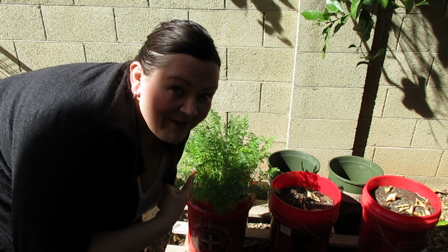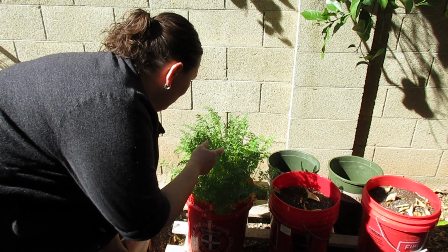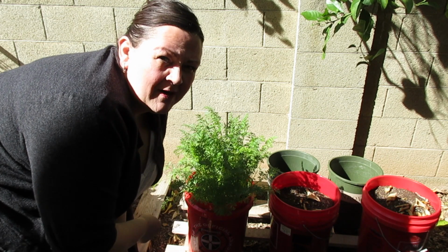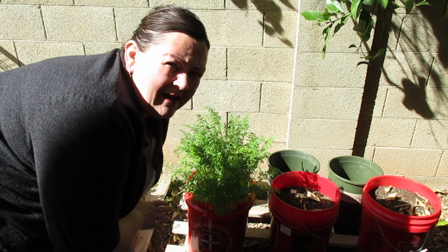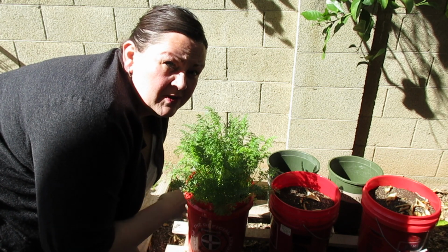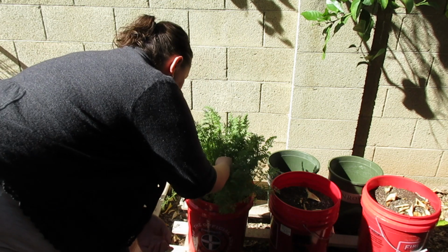Hey, so I'm getting ready to harvest some carrots in this bucket because I don't want the powdery mildew that's showing up to affect my carrots. And I was going to dump this bucket all the way out, like into a wheelbarrow, but I like the idea of just leaving it this way so that I could amend it with some compost and plant something else. So here we go.